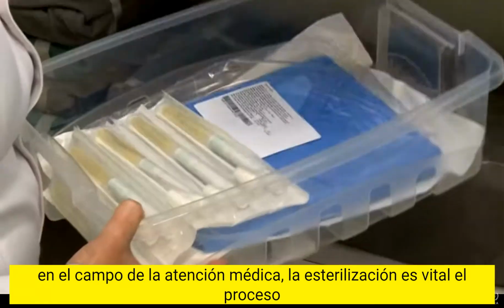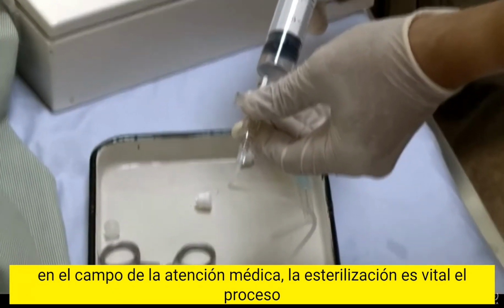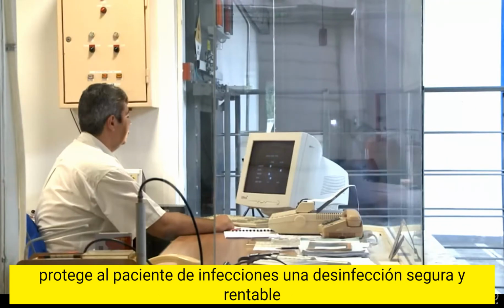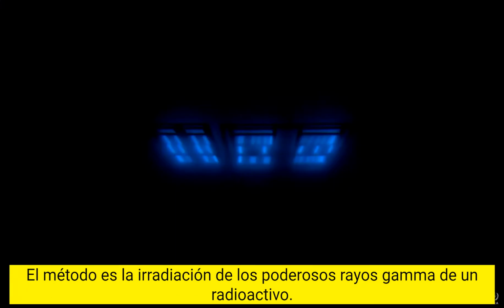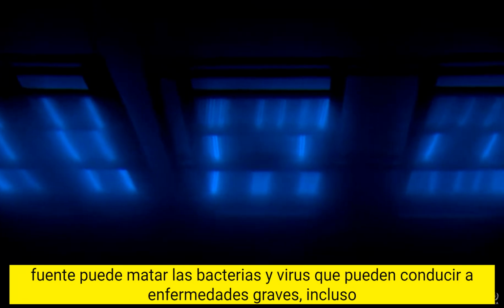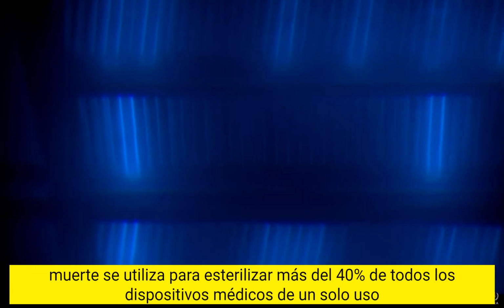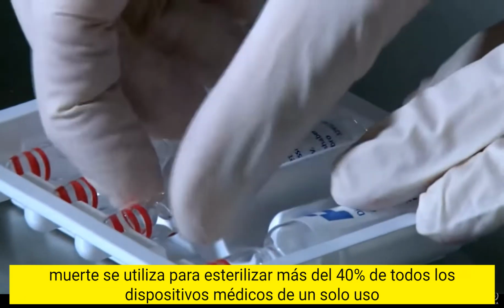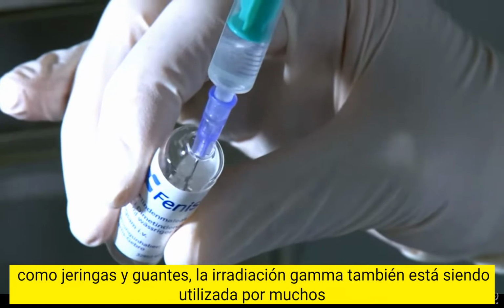In the field of medical care, sterilization is vital. The process protects the patients from infection. One safe and cost-effective sanitization method is irradiation. The powerful gamma rays of a radioactive source can kill the bacteria and viruses that can lead to serious diseases, even death. It's used to sterilize more than 40% of all single-use medical devices, such as syringes and gloves.